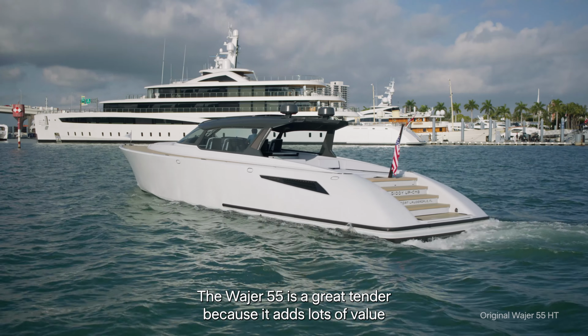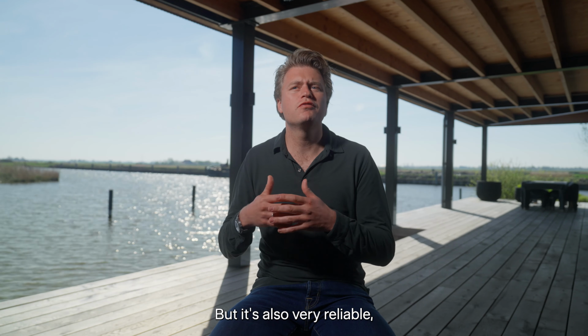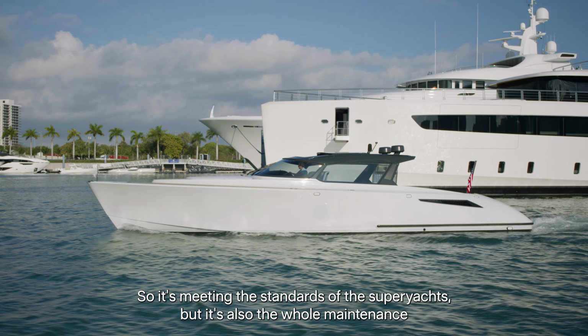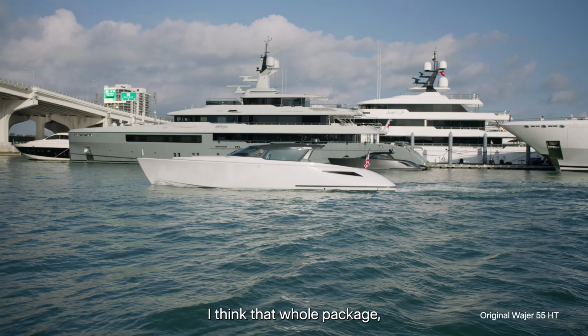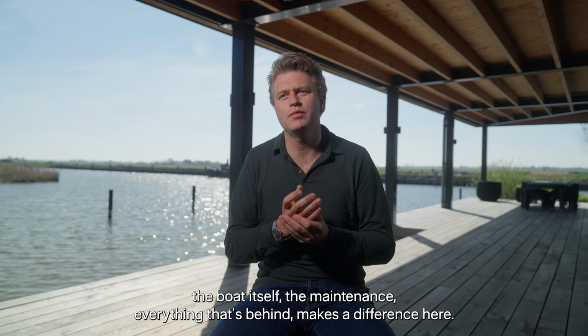The Wajer 55 is a great tender because it adds lots of value for the owner of the superyacht. But it's also very reliable, it just works. The quality is very high, so it's meeting the standards of the superyachts, but it's also the whole maintenance and care program for the superyacht tenders that we have. I think that whole package, the practicality, the boat itself, the maintenance, everything that's behind makes the difference here.